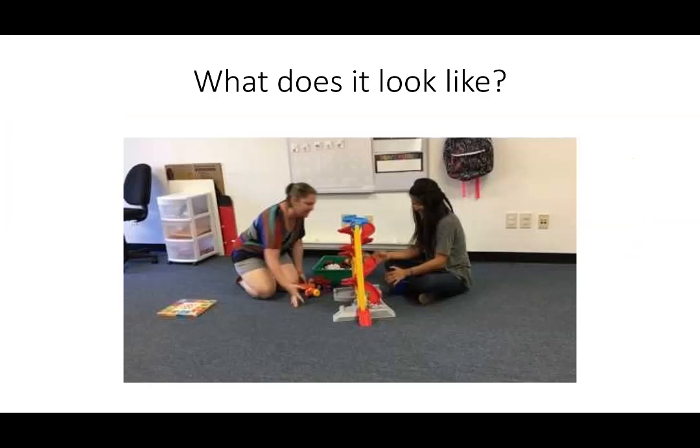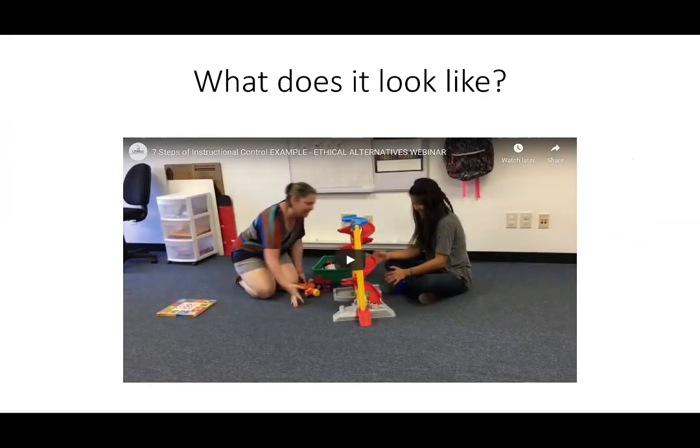So let's take a look at what it looks like in this simulated therapy situation. And then we're going to take another look at a different example that's occurring in a home setting.